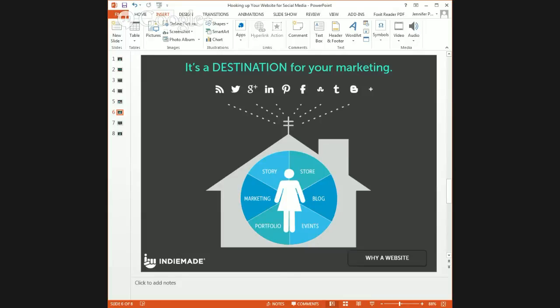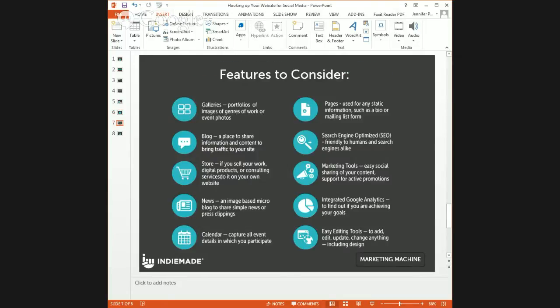So here's my pretty little infographic on destinations. And so these are all just things to consider when you're looking at websites or possibly upgrading your website.